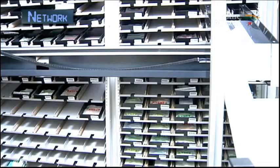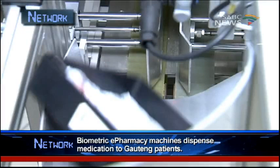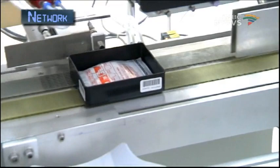Cutting-edge technology to help save lives. The pharmacy dispensing unit, the future of state pharmacies in Gauteng. Patients can obtain their medication from the self-service machine. 12,000 different medications are available at any given time. The machine, when it packs, is able to read off a 2D barcode ID, which also consists of the expiry date and the batch number.